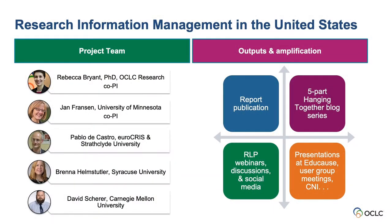Our goal with this report is the report publication itself coming out the week of November 8th, as well as many other derivative works, including a blog series that is taking place across this fall and early spring in the OCLC research blog called Hanging Together, as well as presentations at EDUCAUSE, at this meeting for CNI, user group meetings like the Pure International Conference, and much more. We're also going to be engaging the Research Library Partnership in 2022 in discussions and webinars and much more.